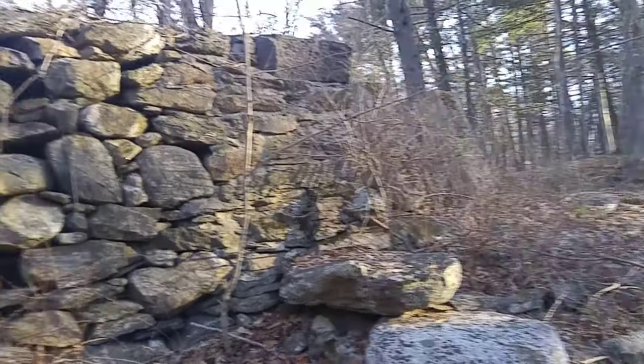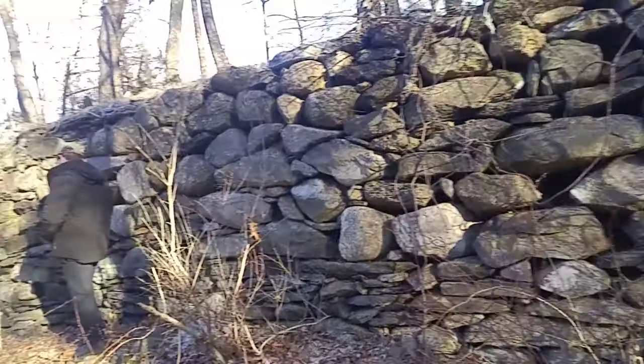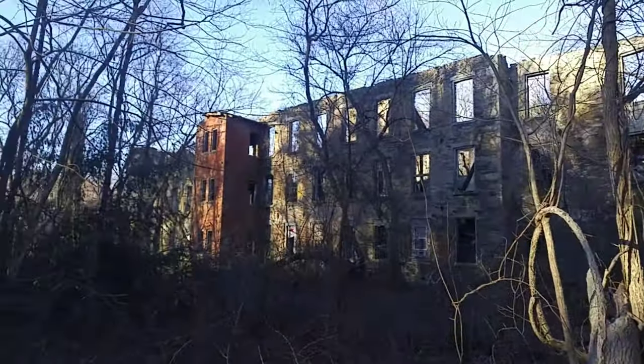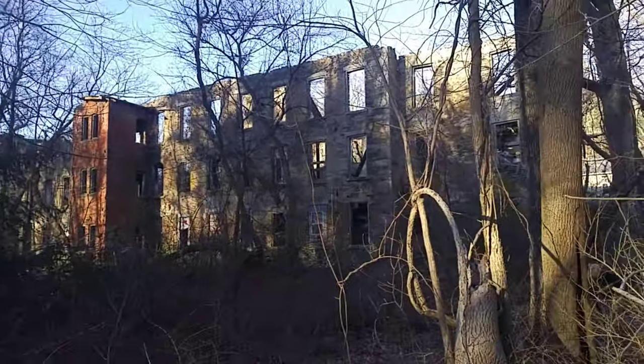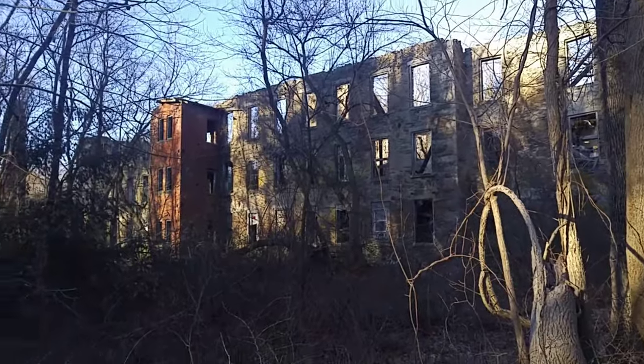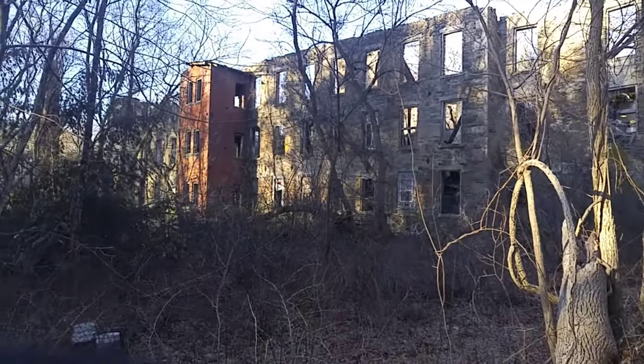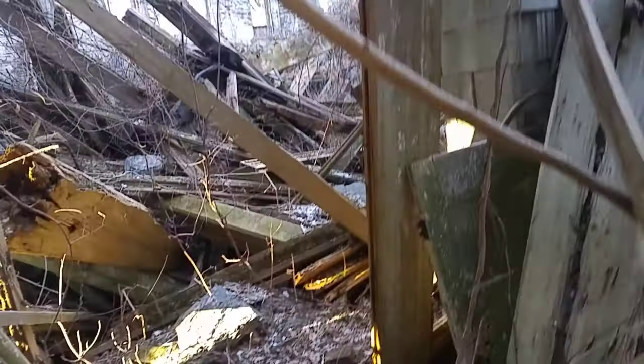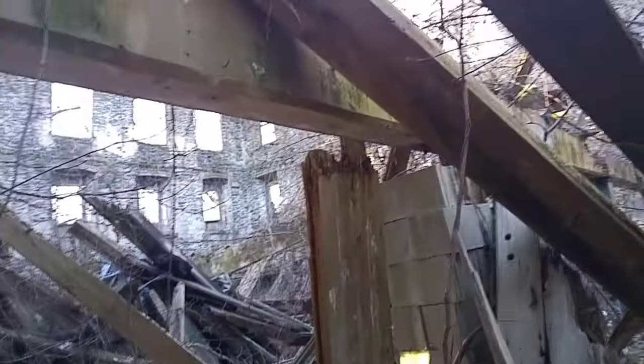Well, we had to get across this dam so we could get there. So we're gonna check this out. Pretty amazing, the inside. Pretty much a roofless shell of a building.